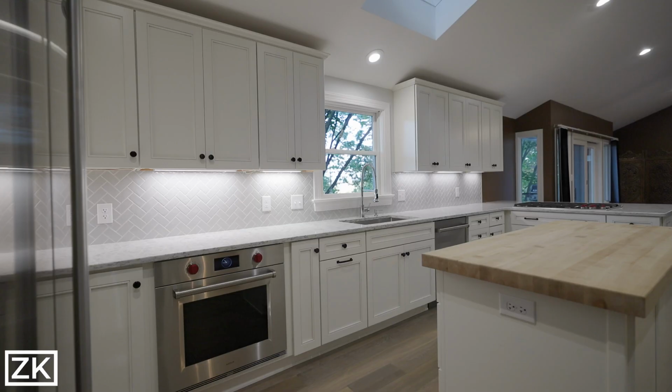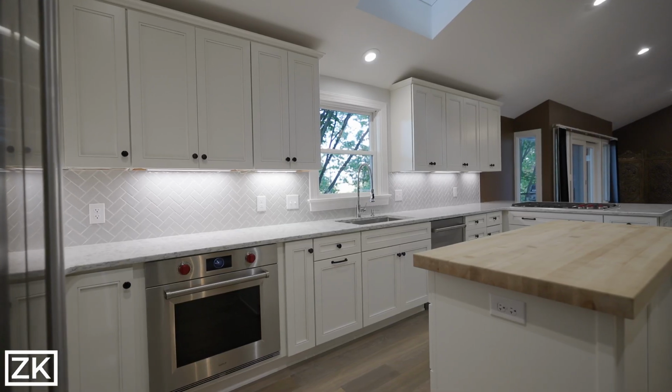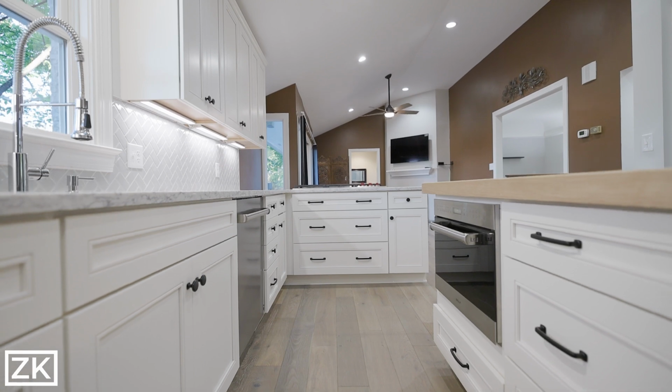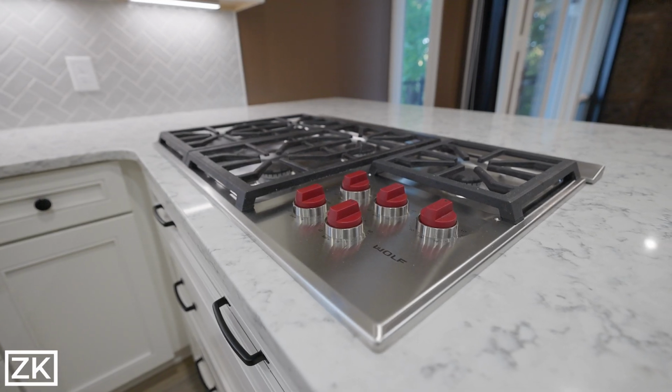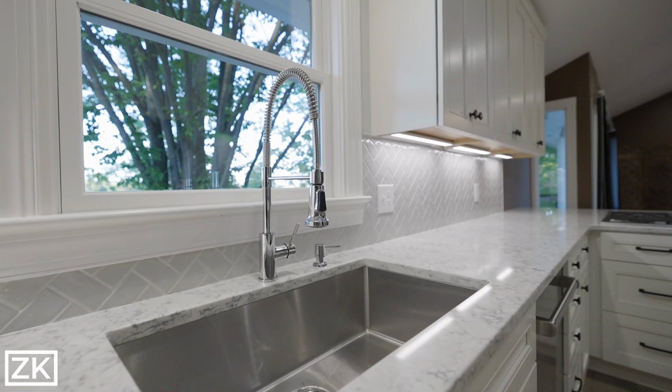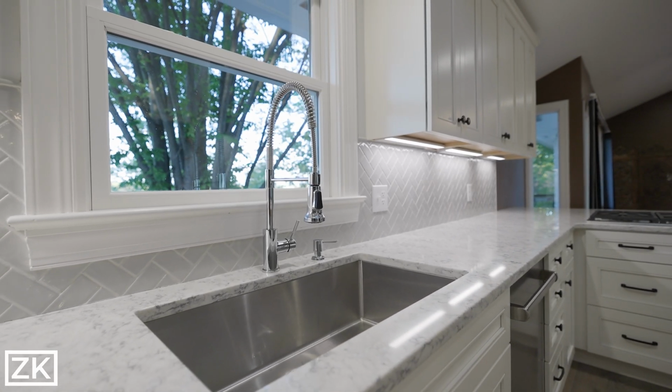Originally built in the 1960s, this traditional ranch home has been masterfully renovated. You'll love the gourmet kitchen with high-end Wolf brand appliances, quartz countertops, and high-quality craftsman cabinetry.